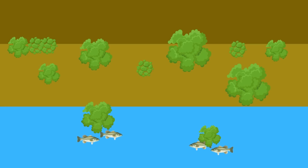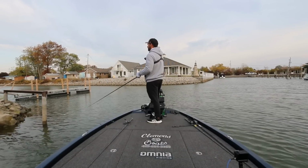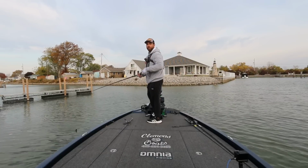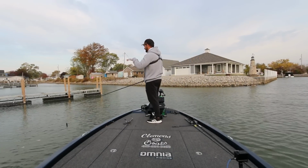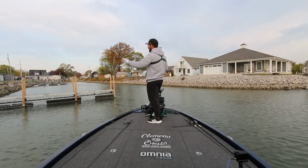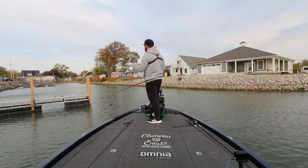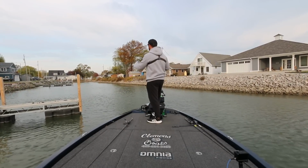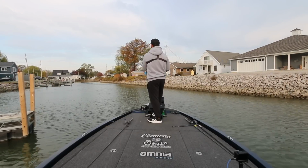So today I'm treating some of these marinas in this harbor like creeks on a main lake, and I'm just trying to figure out, are these fish in the back of these little marinas? Are they towards the mouth? I'm also going to concentrate a little more on the grass in the middle of some of these canals. A lot of these fish will normally stage on some of this rock, and if they're not on the rock right now, which I haven't got bit on yet, maybe they're in the guts, maybe they're in the canals, in the grass. So we're just going to be looking around, trying to figure it out.